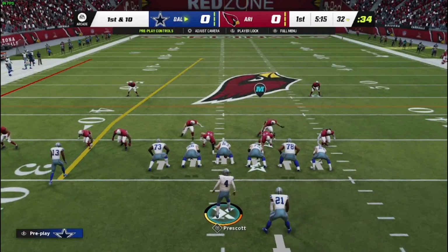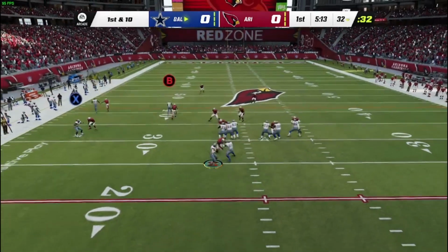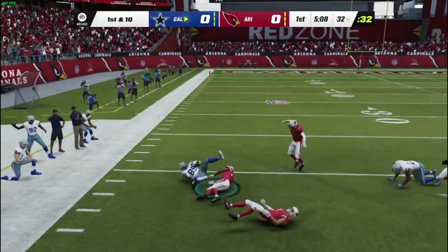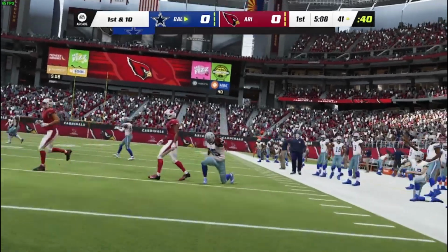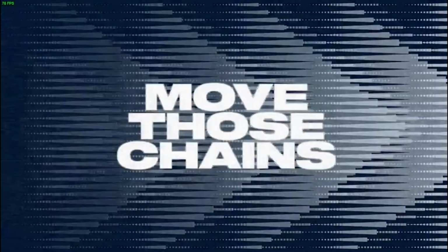So Prescott of the Cowboys now with a 1st and 10 at about the 32. He'll set up to throw from the gun. Oh, Brown, a nice catch. And he'll have it past midfield almost to the 40 before being taken down. That'll be marked as a 27-yard pickup.